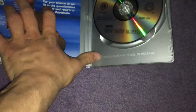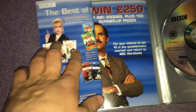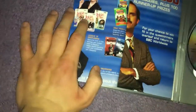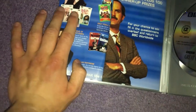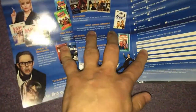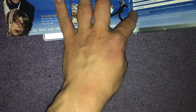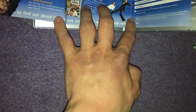And there's a disc. And inside, we've got adverts for other DVDs available to buy. Like some Only Fools and Horses DVDs, which I pretty much have the complete collection now of. Also, Absolutely Fabulous, League of Gentlemen. So there's Basil Fawlty on the leaflet. Blackadder, great comedy moments, but in a different covering. One Foot in the Grave, Lee Evans, which I do actually have a few Lee Evans DVDs, but not the BBC one, the Universal DVDs. And we've also got Fawlty Towers as well. Oh, and also Alan Partridge as well.